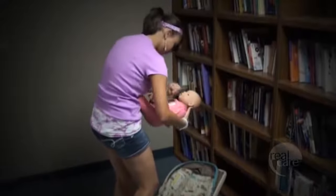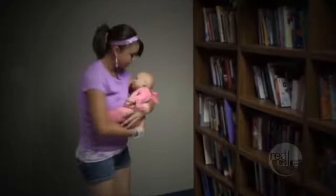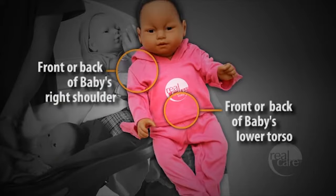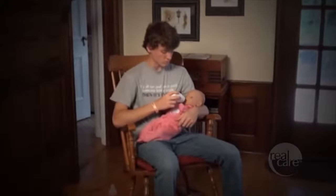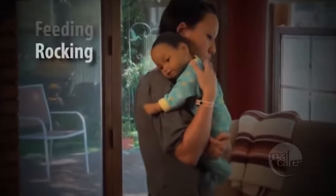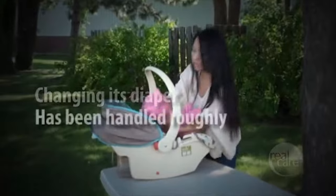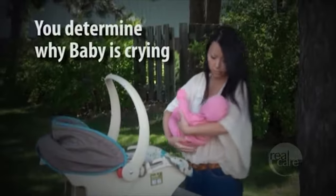RealCare Baby cries for many reasons. Whenever baby is crying, the first step always is to pick baby up. Place your ID near one of the areas where it can be most easily recognized and listen for the chime. This means baby either needs to be cared for by feeding, rocking, burping, changing its diaper, or has been handled roughly. It's up to you to determine why baby is crying.